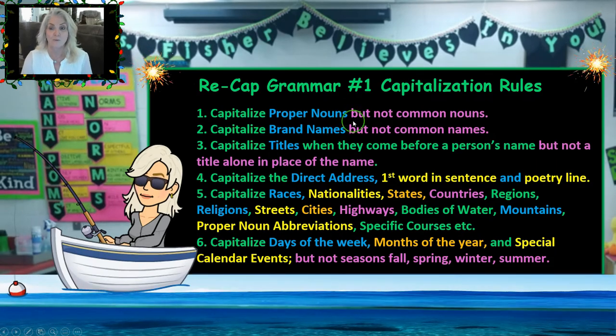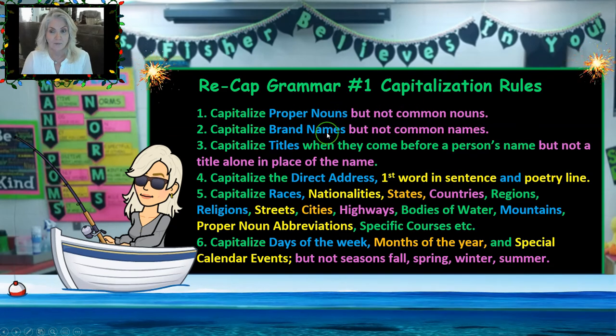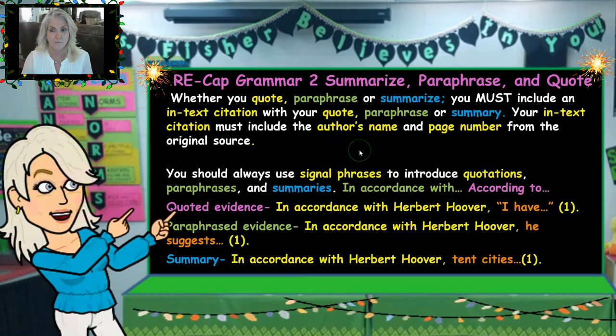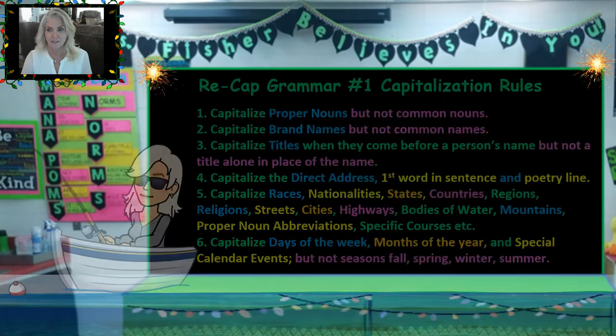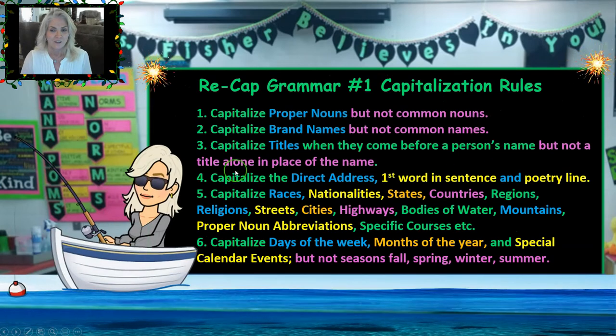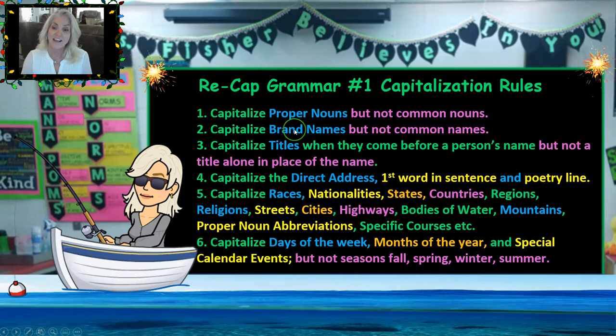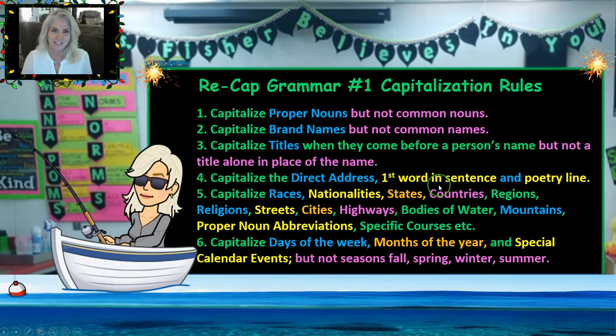In grammar number 1, we learned to capitalize proper nouns but not common nouns, capitalize brand names but not common names, capitalize titles when they come before a person's name, but not alone in place of the name unless you're talking about a relative, and a direct address is always capitalized. The first word in every sentence is capitalized, and the first word in every poem line is capitalized.